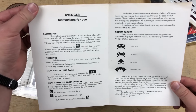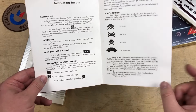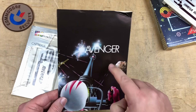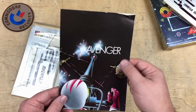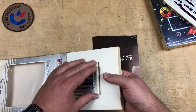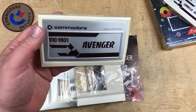Avenger, instructions for use. How to use the laser cannon. Oh yeah, keyboard controls, L and semicolon to move and A to shoot. Just like the Space Invaders for the PET. Which, this was HAL Laboratories. I think there's a direct connection to that PET version that was made by the same people in Japan. Okay, oh, and this one has a little bit different of an insert here. Again, with the little baggie still. Really nice. Avenger.